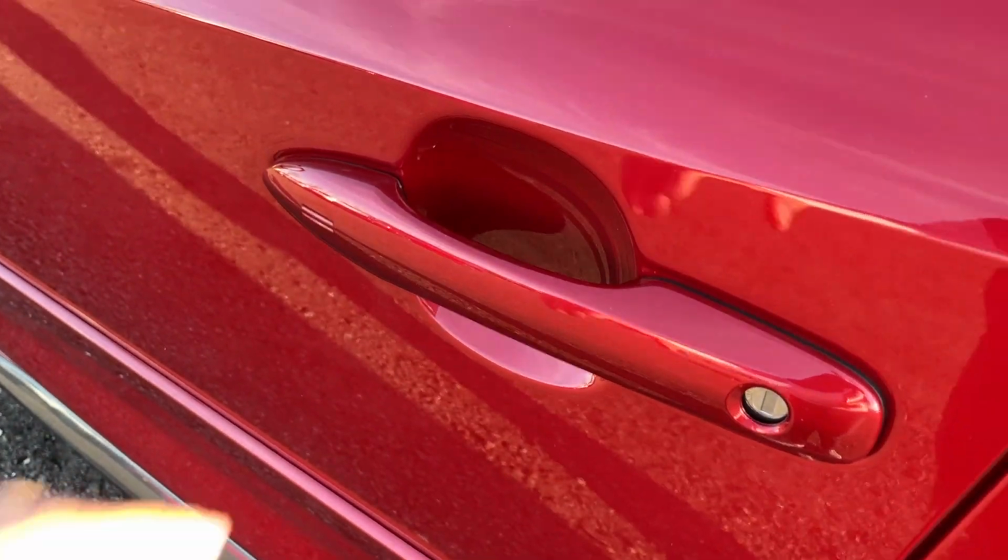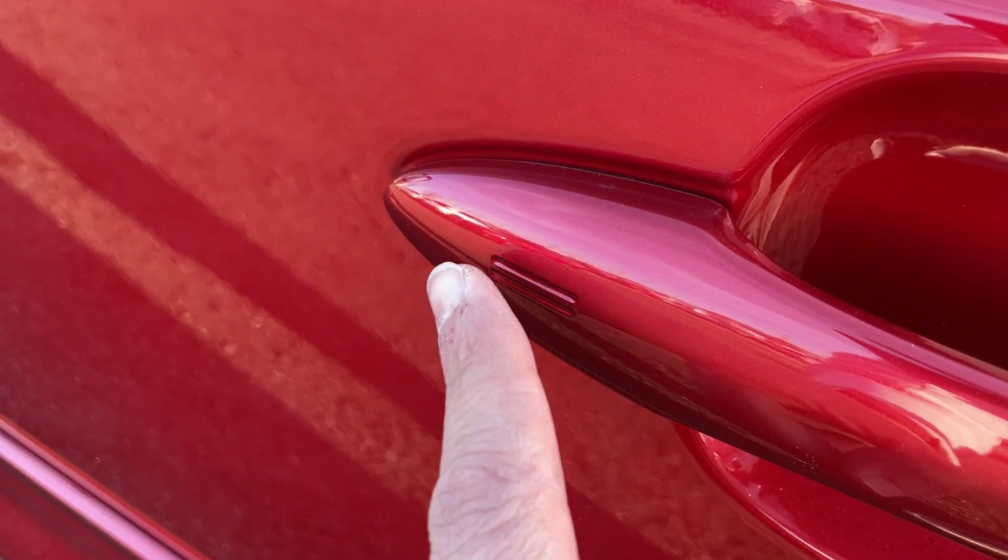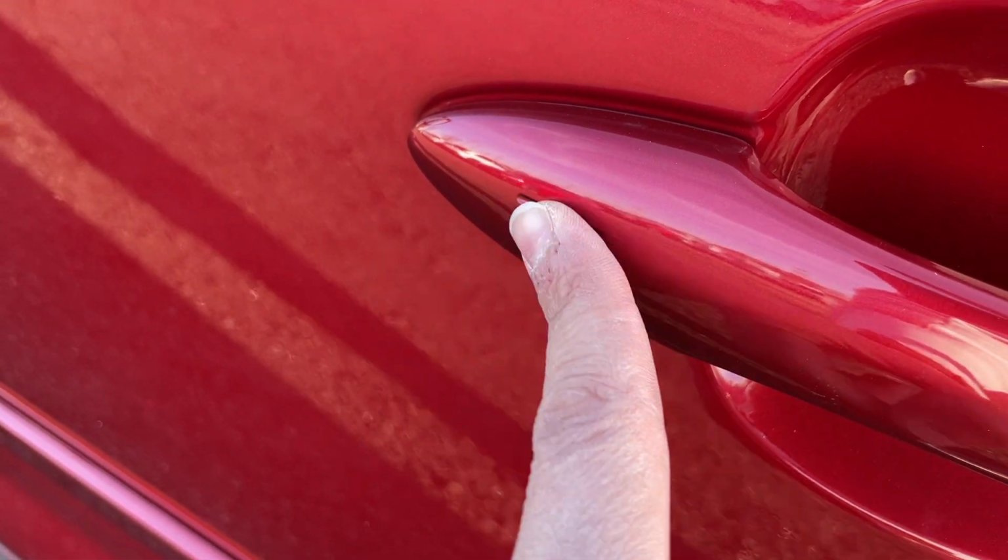So here is the door handle. There's going to be a sensor right behind it. That's how you unlock the car. And to lock it, just go ahead and click on those 2 lines. That's basically the sensor, and that will take care of locking the car.